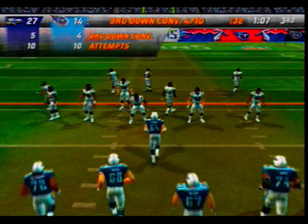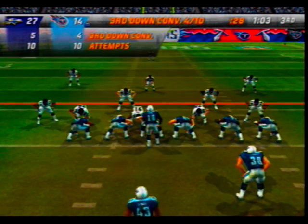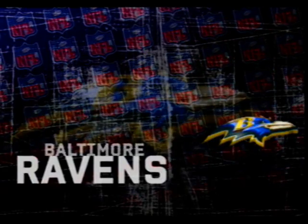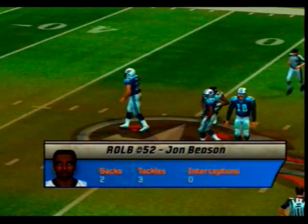Third down. They have to get it to the 34-yard line for a first. They give it to the halfback. Great job getting in there to drag the quarterback down, and he picks up the sack. And he'll make two or three plays like that in just about every game.